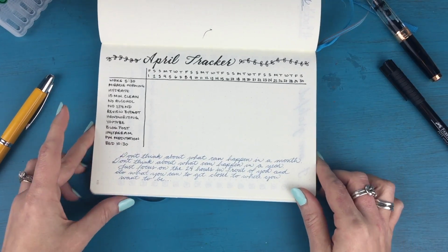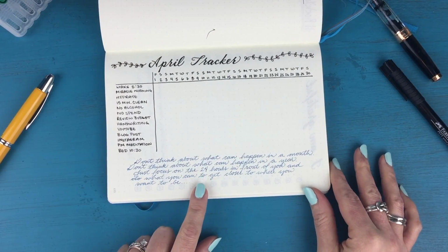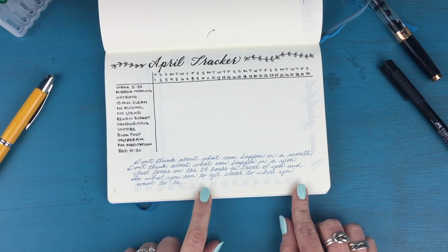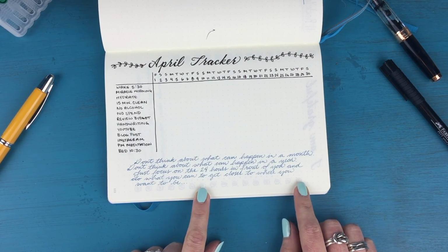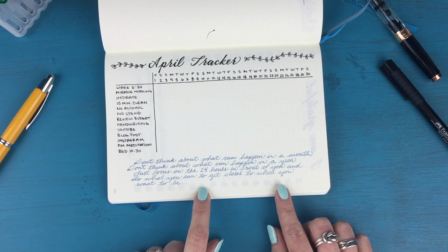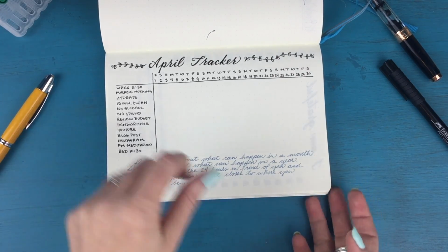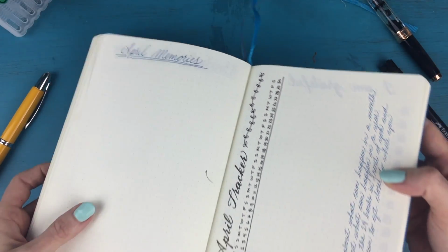Let me slide this around here for you. And the quote says, "Don't think about what can happen in a month. Don't think about what can happen in a year. Just focus on the 24 hours in front of you and do what you can to get closer to where you want to be." So I thought that was a very fitting quote for a tracker where I'm tracking things that I do every day.